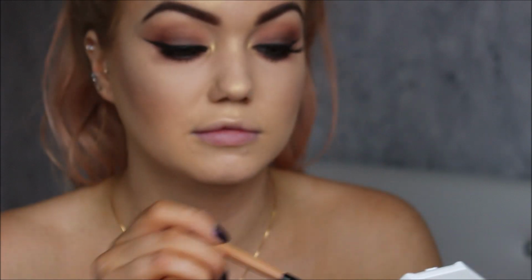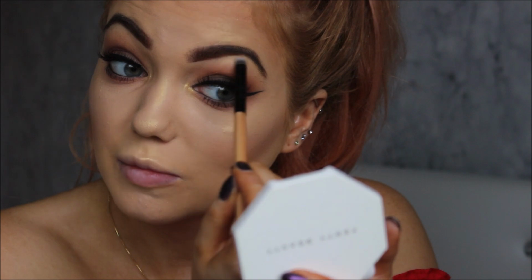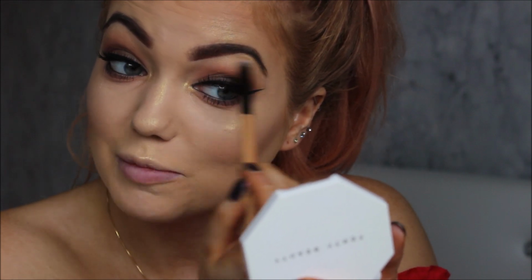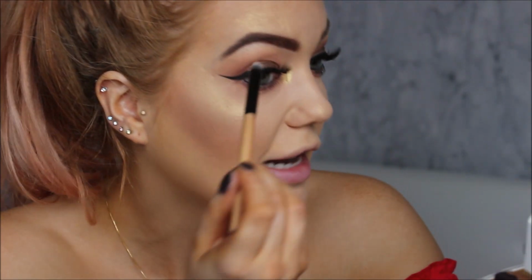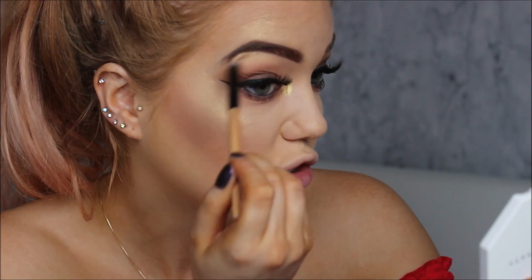I love this highlighter. I think I'm going a bit insane with it because I can't stop using it. I'm just putting it absolutely everywhere you can put a highlighter. I am super glowy. So this highlight is definitely very glittery. It's got a lot of glittery bits in it, like you can see it coming off. So if you're not a glittery person, definitely don't recommend this highlighter. But if you are, then I definitely do recommend.